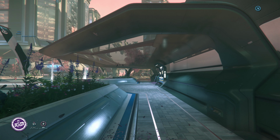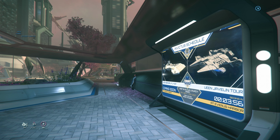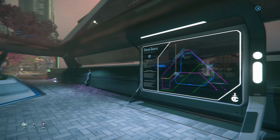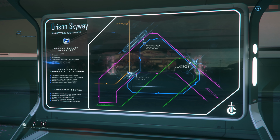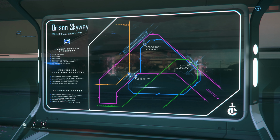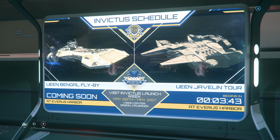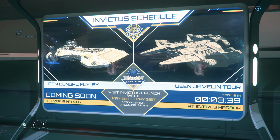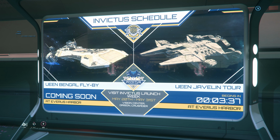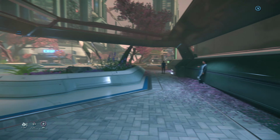It is Invictus week, and today we have the Javelin. It's the only thing I thought was interesting. And again, I don't do Star Citizen coverage on an everyday basis as my YouTube channel. I just love playing it. And the Javelin, the thing is huge. It's absolutely huge. So I figured, hey, why not take a tour of it anyway?